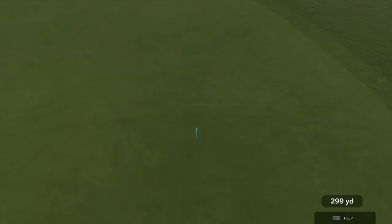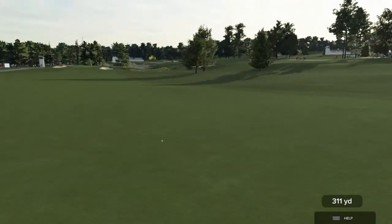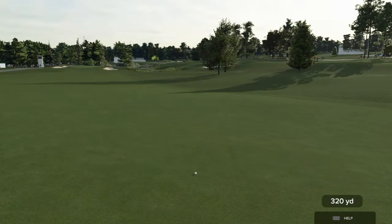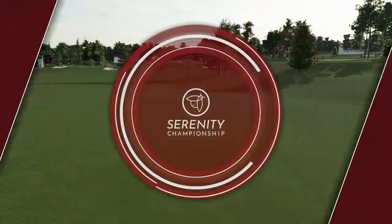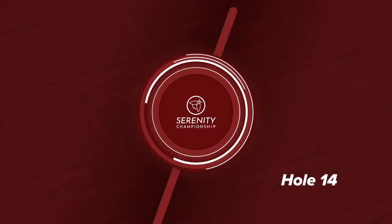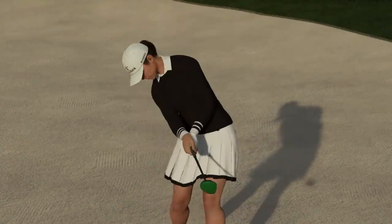But the second shot, this is where it gets slippery. This is where it gets dangerous, especially to a back right hole location. All of a sudden, the water down the right-hand side comes into full view. Bailing out to the left in the bunker, not so hot either. Tell you what, it takes a brave player to fire at this flagstick.